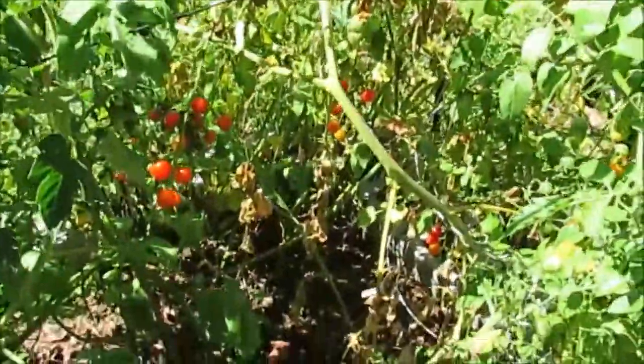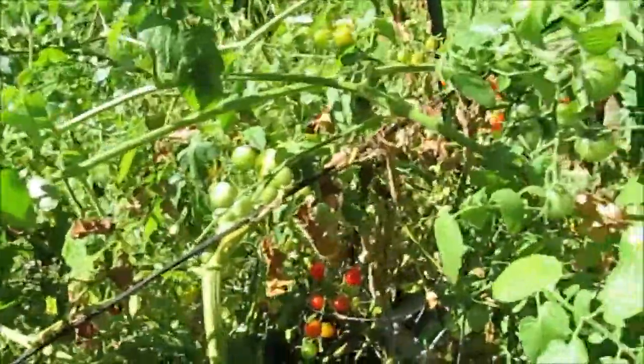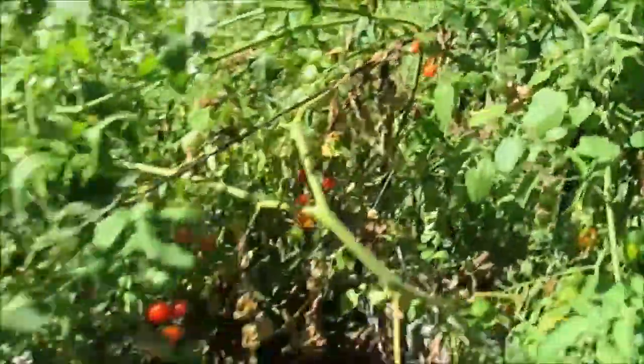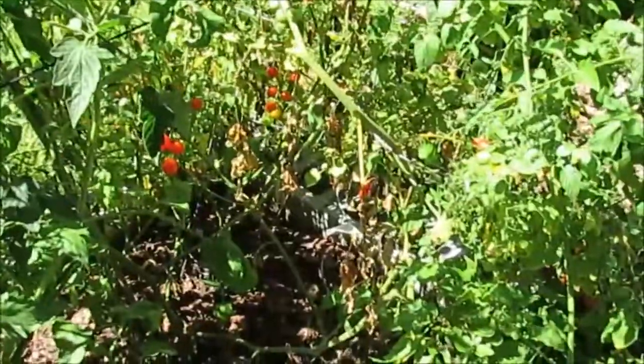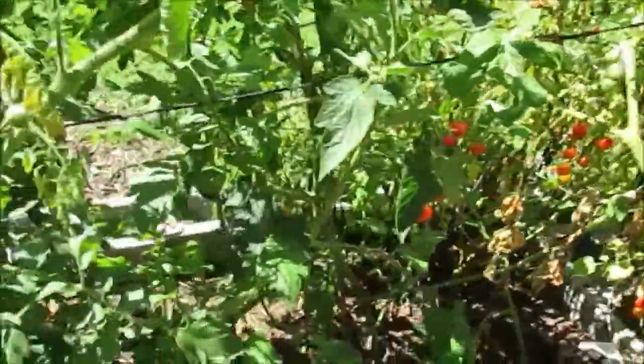I don't know if it's blight. I don't think it is. Maybe it's blight. It is getting late season. Well, maybe not late season, but these guys have grown quite insanely. So those guys are doing good.